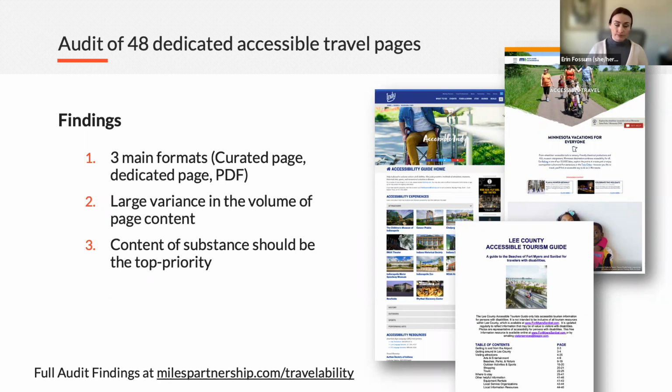To start, I noticed that there were 3 main formats for all of this content. It was either a curated hub page, which was one landing page that linked off to more specific content, or a dedicated page where all of the information was readily available within one URL, or it was a PDF resource. And there was a very large variance in how much content was on these pages, regardless of the format. Some content was very robust and just lived within one URL, while others were a little bit less intense on a hub page, but still had a large volume.